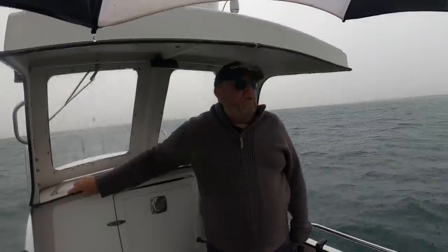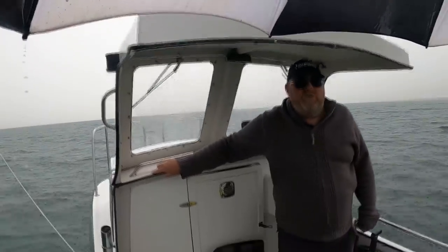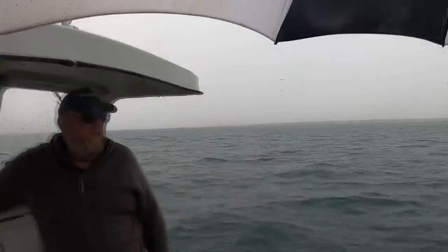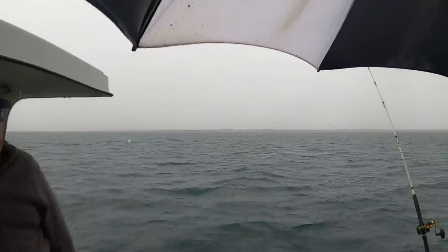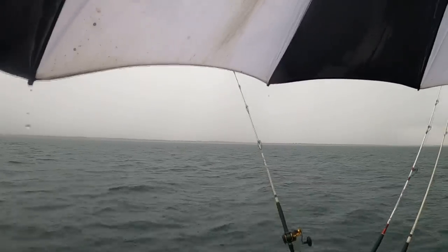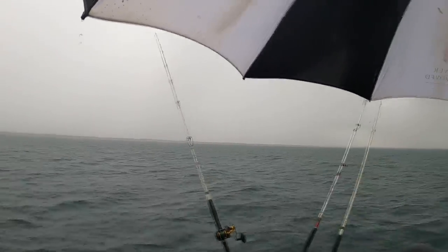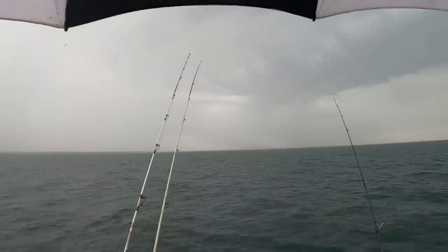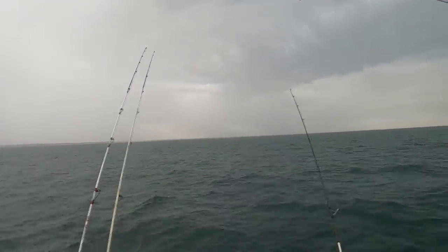You don't mess about with carbon fishing rods and lightning, that's just a no. You're out here, what's it going to hit? It's going to hit these rods. Yeah, they're the highest point, aren't they? Consequently, anything that conducts that strike can bounce off stuff and hit you, so no thanks.